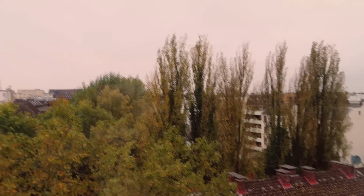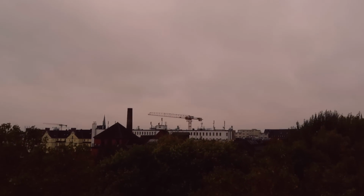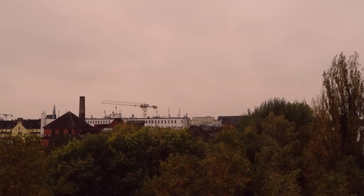This is the view from the hotel room. It should be like this all day, but I'm gonna cross my fingers that it isn't gonna be too rainy.